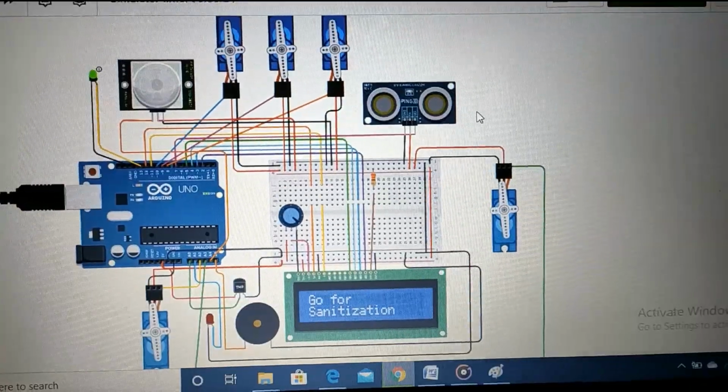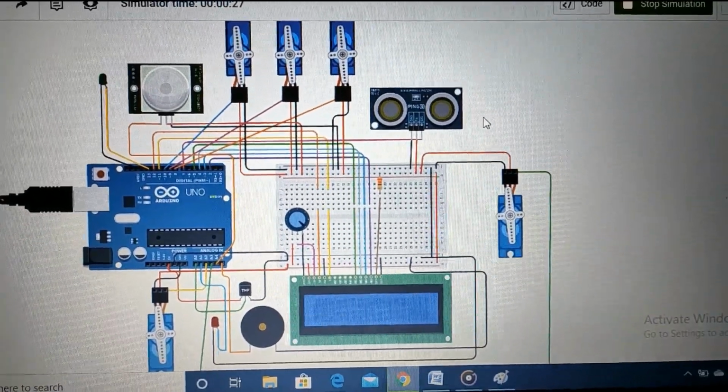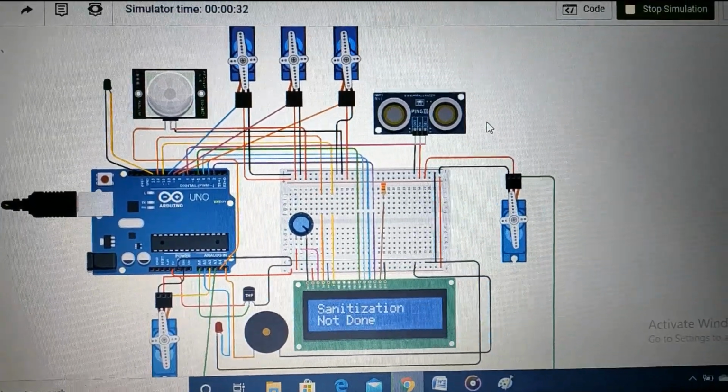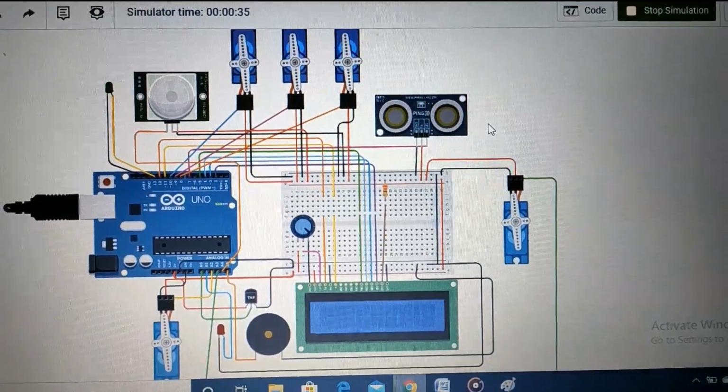Now you can see that after verified thermal scanning, if the person doesn't enter the gateway tunnel, then the PIR sensor will not detect the presence of a human being, and the "Sanitization not done" message will be displayed on the LCD screen. After that, the same process will start again for the next person.